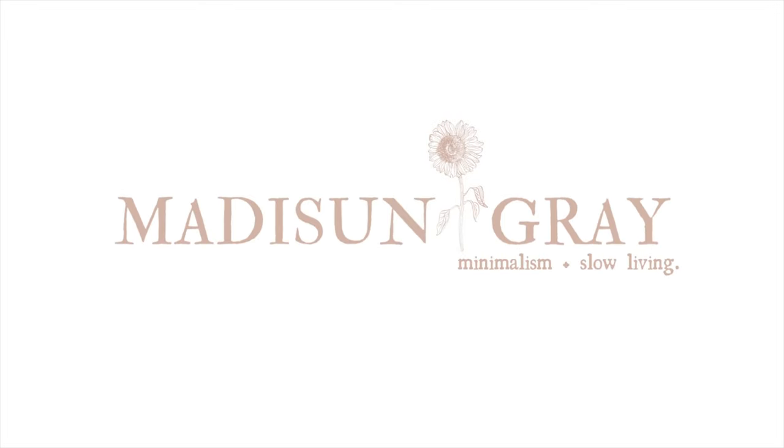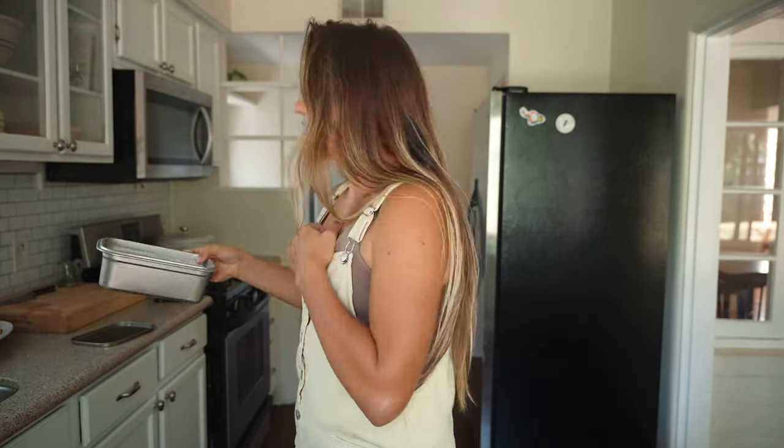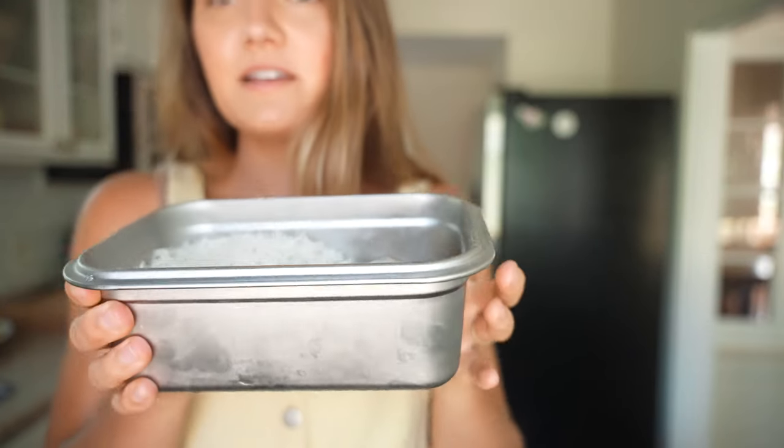We are going on a little trip tomorrow to Northern California, and our house is just a huge mess. So I thought I would take this opportunity to clean up and do a couple projects around the house. First thing I want to do though is eat this leftover takeout from last night.